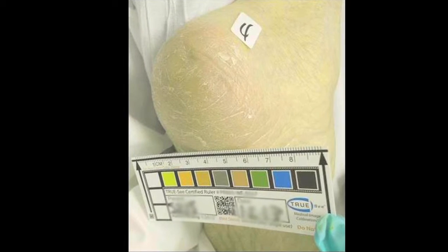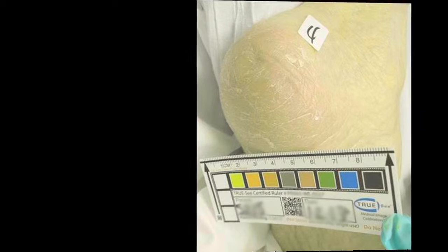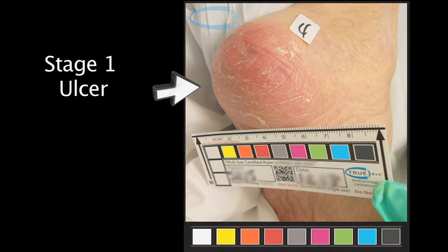For example, even when this picture appears to be normal, it does not indicate the stage 1 ulcer that was present to the clinician. By calibrating the picture so the colors in the image match the known colors of the TrueSee calibration slate, the ulcer is now clearly represented. If this picture was on admission and the wound was not properly documented as pre-existing, this could have significant financial impact on the hospital. Now I feel this is a true representation. You can look at it and feel like what you're seeing is what was really there.